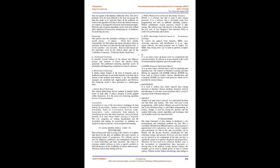It shows the relation between two inputs to distinguish consistent and inconsistent inputs. Different types of Apriori algorithms can be used, such as hash table, reduction of transactions, partitioning etc. It is used in healthcare for predicting diseases.